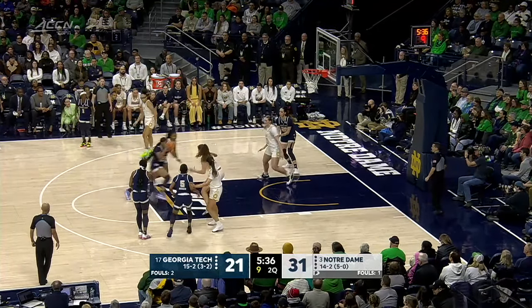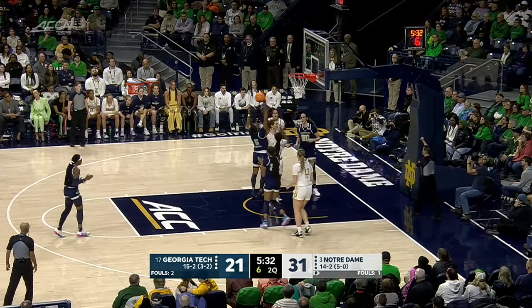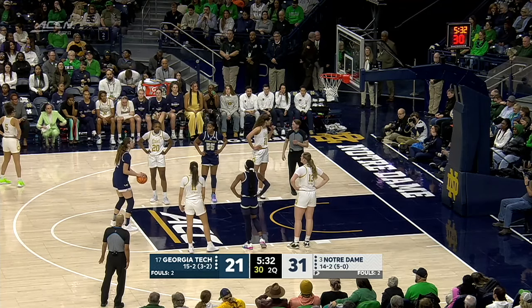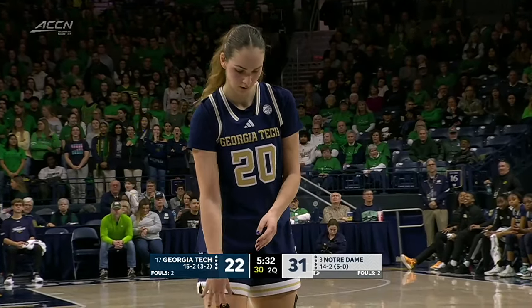Dunn with a little bit of room on King decided to drive to the basket, but that's where Koval was waiting for her. And a foul on the follow attempt. You got to deal with her. Help side's got to come. So within no sets, it's almost difficult.